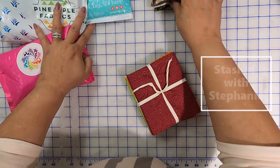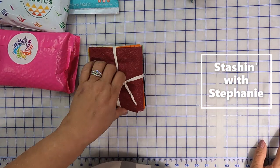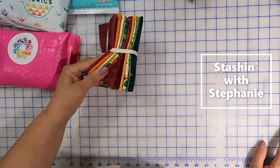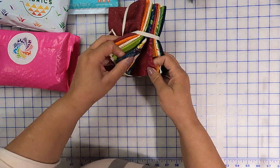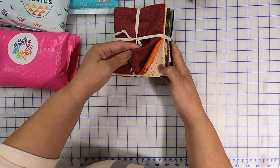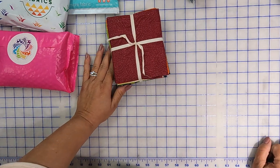This one right here, I took the tag off because I just didn't think. But this is a fat quarter bundle. And what's interesting is they're all like food, kitchen themed. I don't know if you can see that. Very cute. Anyway, this came from Quilt.